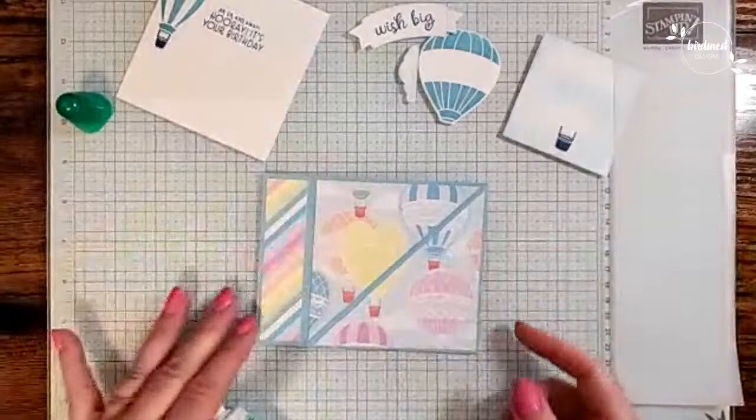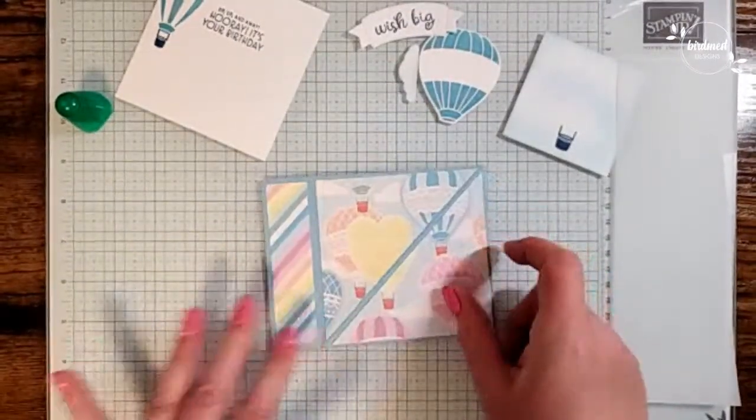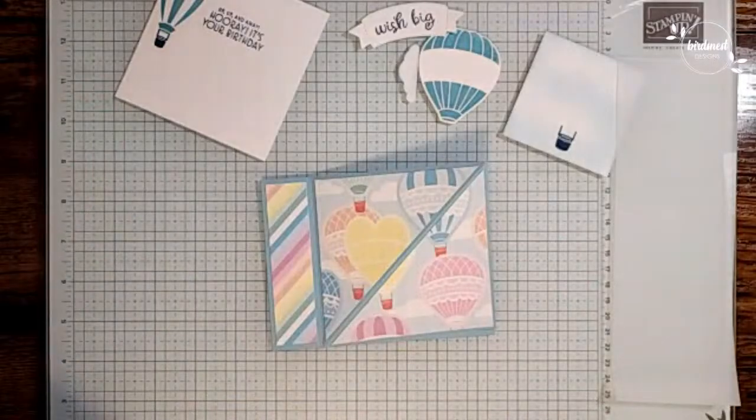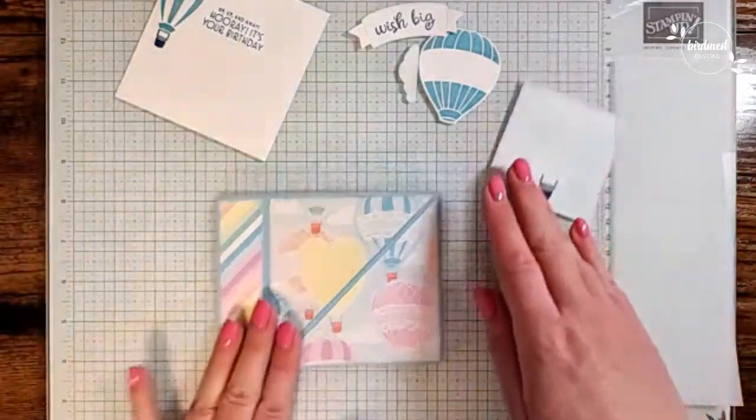Okay, so there we have it, and see how our card is going to fold and stand up like this. Have you guys made cards like this before? Is this a new fold to you? Let me know in the comments if this is a new one or if you've done something similar before.